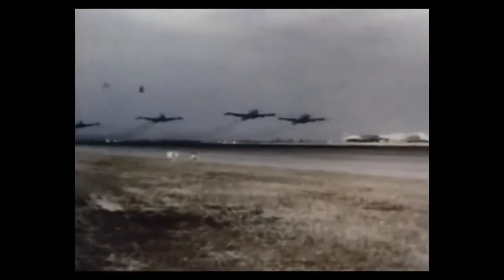These F-84s were the original hogs, nicknamed as such because on hot days, the airplane would often struggle to get off the ground and would sometimes tip over, leaving their stout noses rooted in the mud. Thus, the first hog was born. All told, more than 3,300 of the original hogs were built, serving throughout the 1950s and into the 60s.